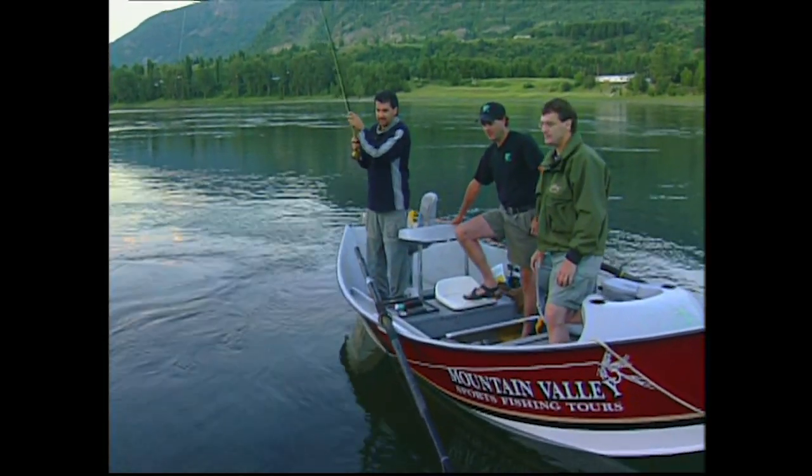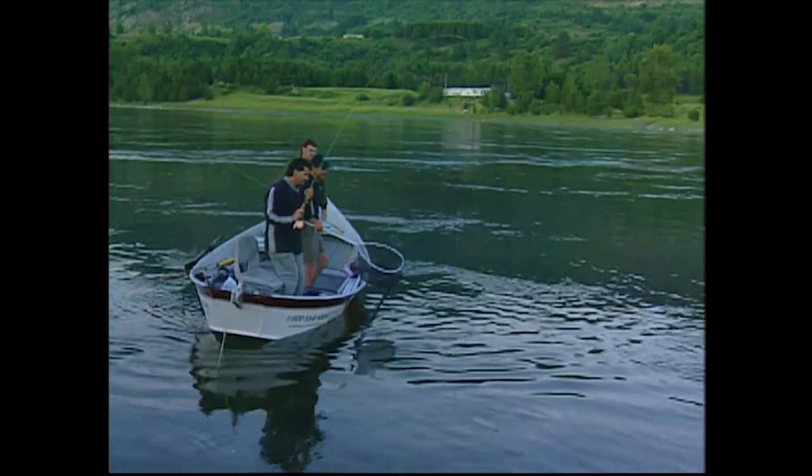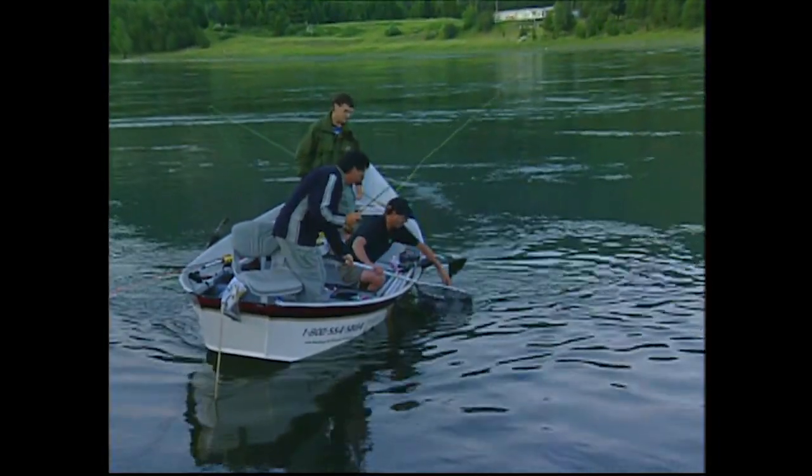Oh, there he is there. Oh, a nice healthy silver. Okay. Well, you know what? I think he's ready. Yeah, okay. He's ready for the netting. I like these nets too. These are awesome. Oh yeah, easy on the fish. Really easy on the fish. Oh, hold on. Hold the net here for you.